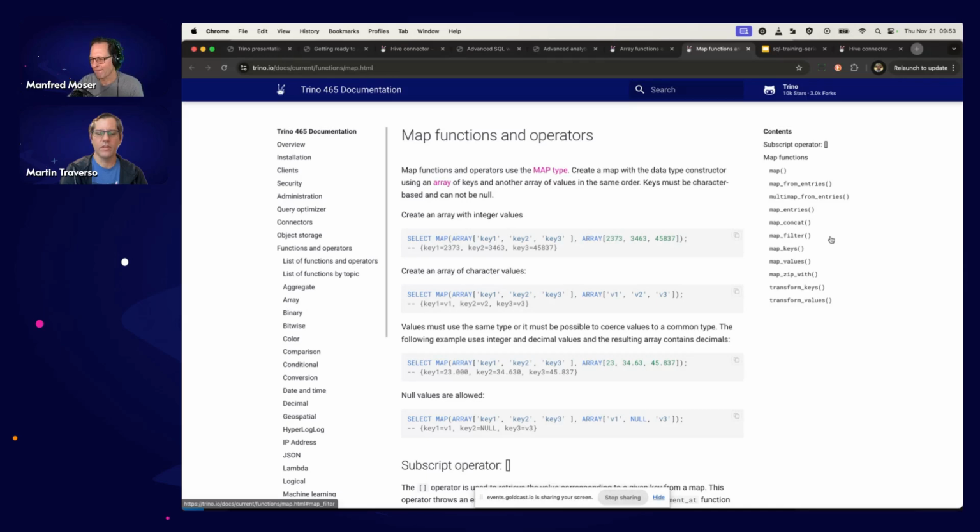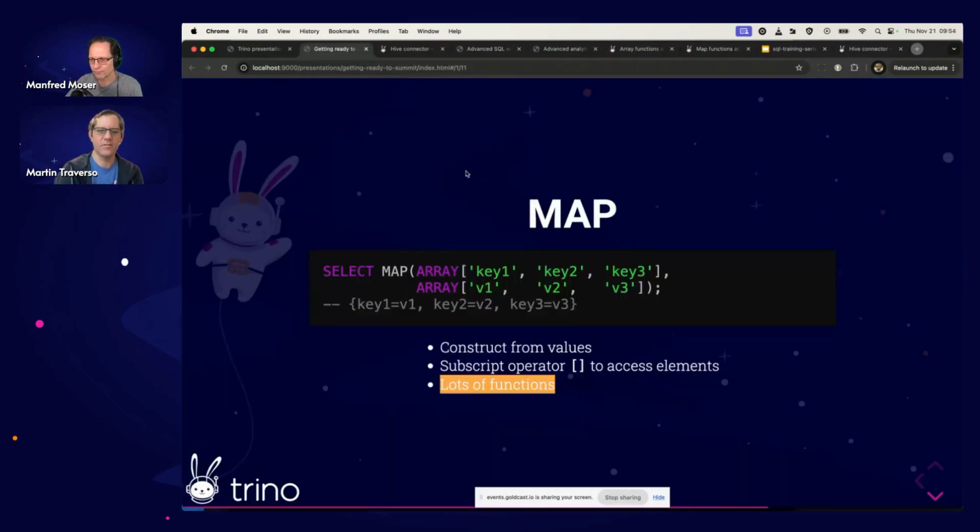One thing I was going to say, that constructor is actually almost like a historical artifact, why it ended up that way. In the future, we might change it or add a different variant. We've been talking about that for years. The problem is you have two arrays there. They have to match in size. If they don't match, you can't tell ahead of time. It's only when you execute the query that it fails.